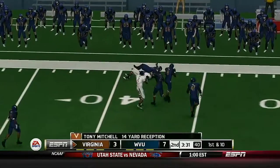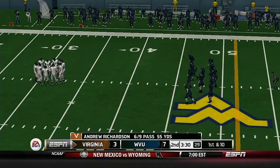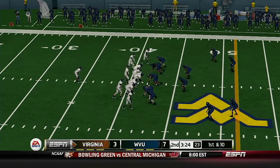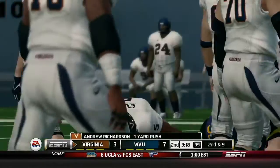Complete. He's got room. And they make the stop at the 41. That's good for a gain of 14 yards. First down. First and 10. Ball on their own 41. Now he's scrambling. They'll bring him down at the 42-yard line.